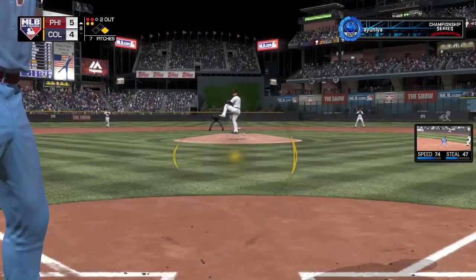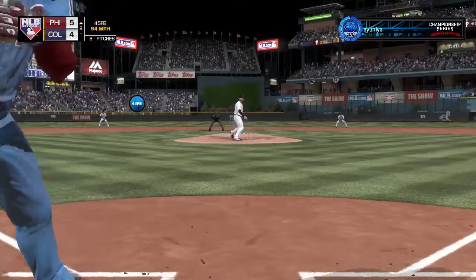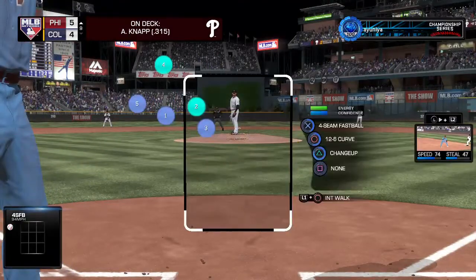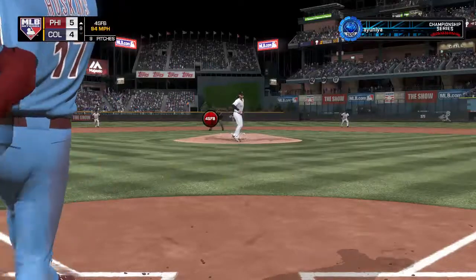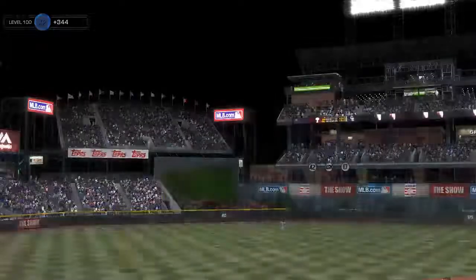A lot of times you see guys in the middle of the order get worked away, but not right here. They're keeping it inside on him. Here's one that misses inside, and the count's run full now. 3-2. Struck.